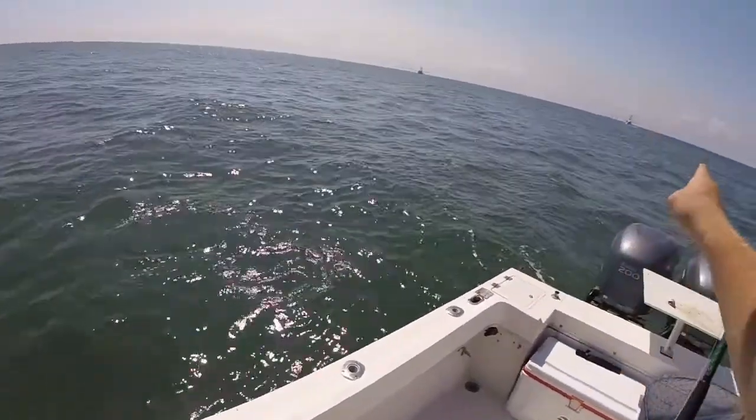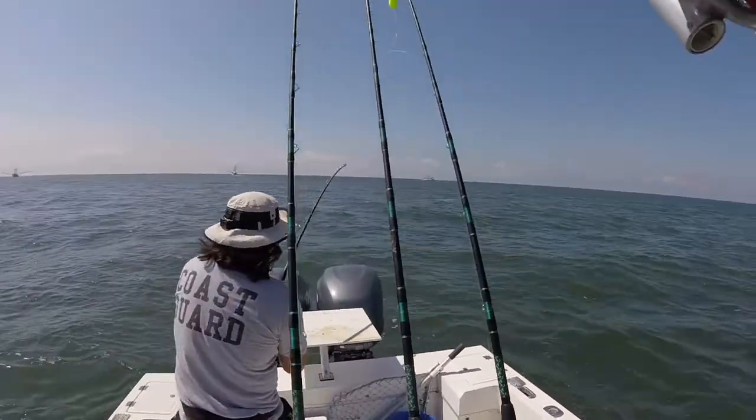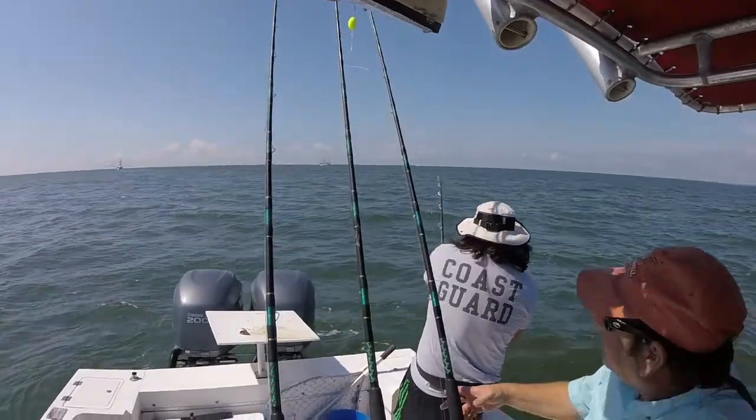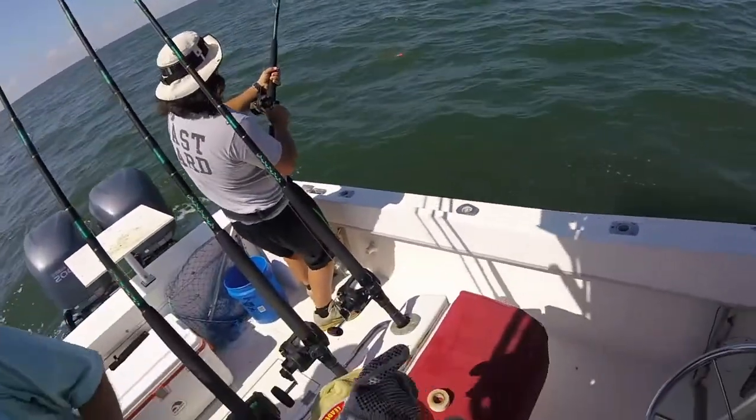There you go. Straight back, straight back. There you go. You're around the motors now. Woo! That was a fast one. Big old fish. Thought he would have ran more. That's a big old fish. That's a good one.